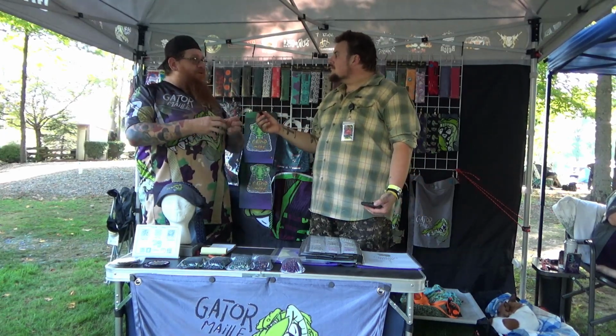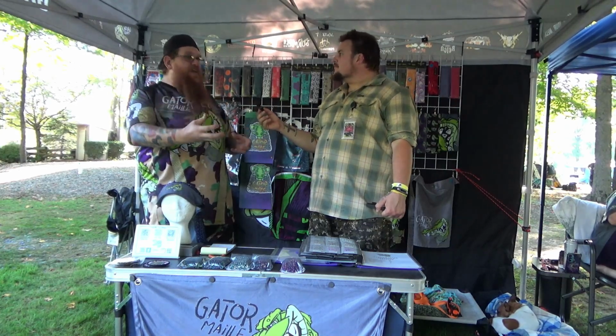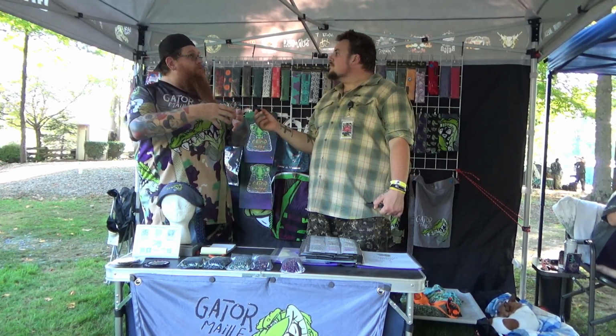So the downfall with that is we started to find out that every tank is a little bit different in size. An HK68 is actually fatter in diameter than a Ninja 68, so we tried the Ninja 68 on it, and it wouldn't fit.